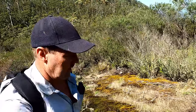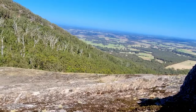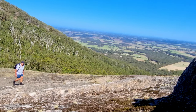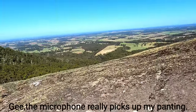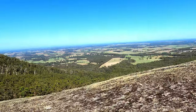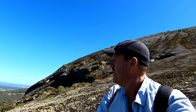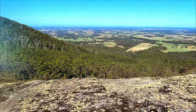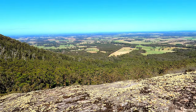Some water. Which way now? Probably here. Oh. Yeah, I think I'll have a bit of a rest here. Yeah, all the farmland's quite green. You can see that driving here.